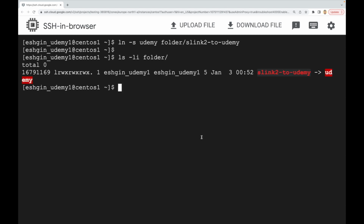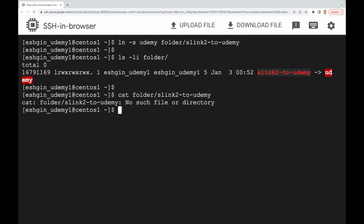It seems like our link is created, but the point is why this one shows red, why it is red. So you have to keep in mind that if it is red, it means that the link is broken. And if you read this symbolic link, so I'm going to use cat folder and then slink. It says no such file or directory. So this is a bit weird because symlinks tend to like full path. It's always recommended to use full path when creating symlinks.